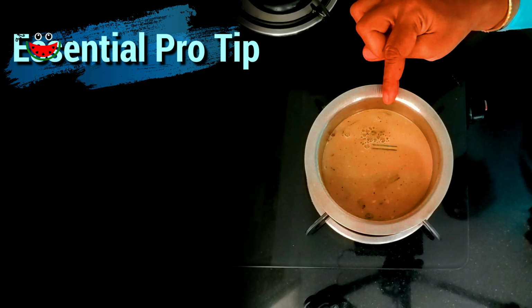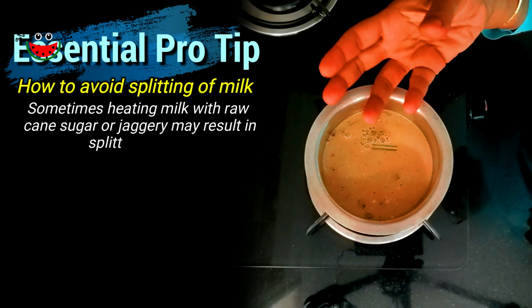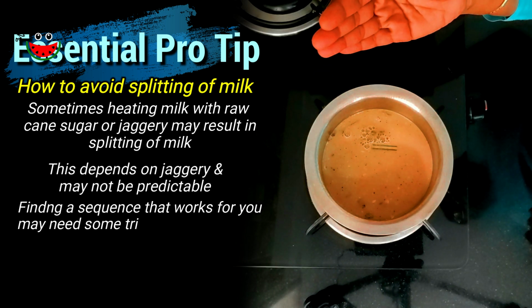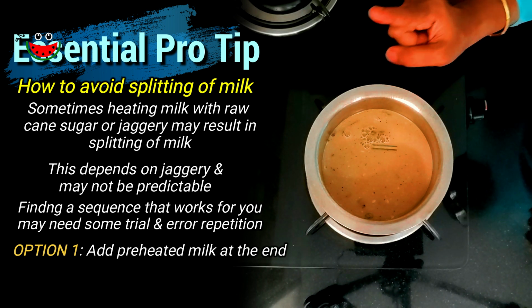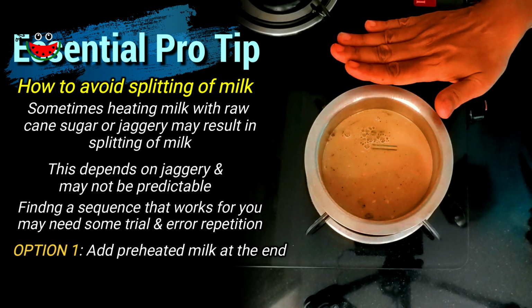Sometimes what happens is when you add milk and jaggery and then boil it, it curdles. So it depends on the type of jaggery. So you do the trial and error. This is how I make my chai and it does not curdle. So it's important that you heat your milk before adding it into the vessel and try this method out.